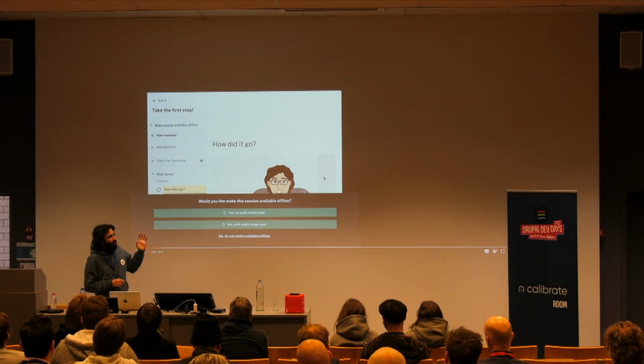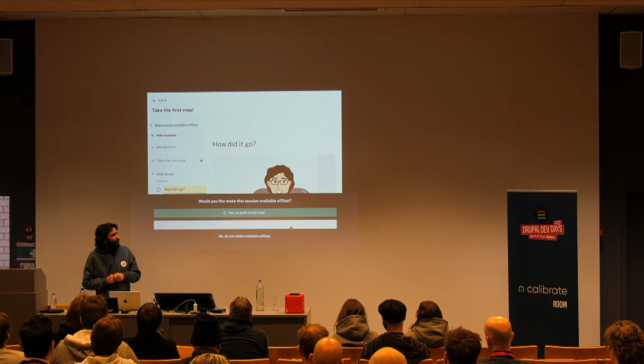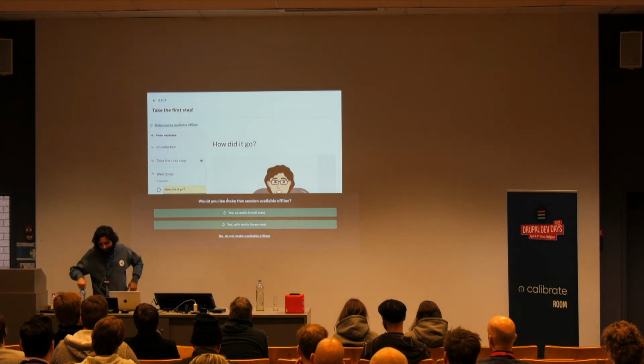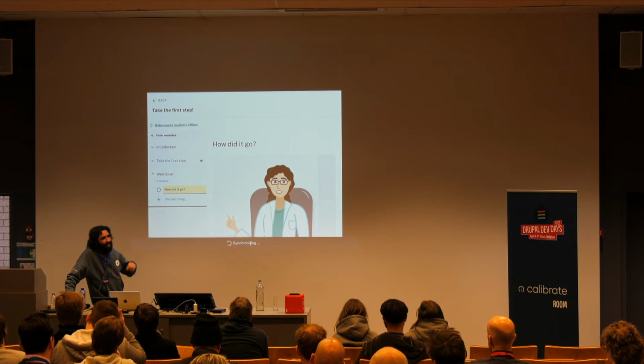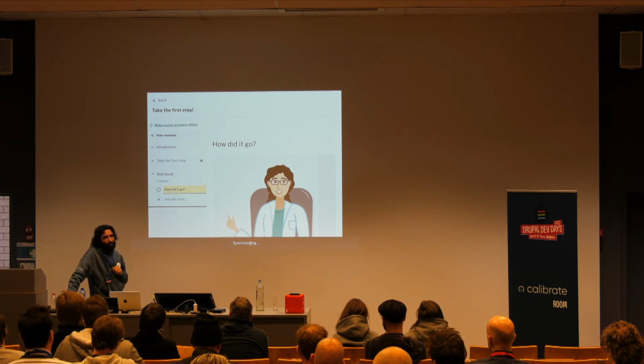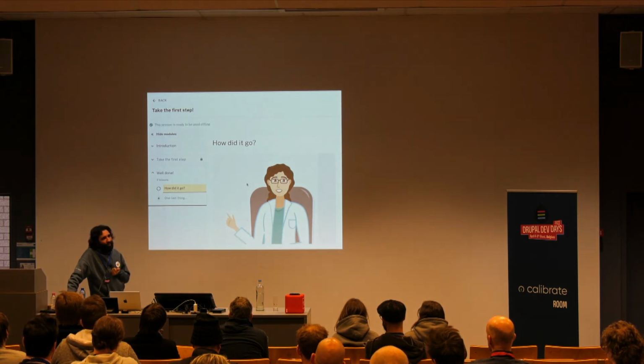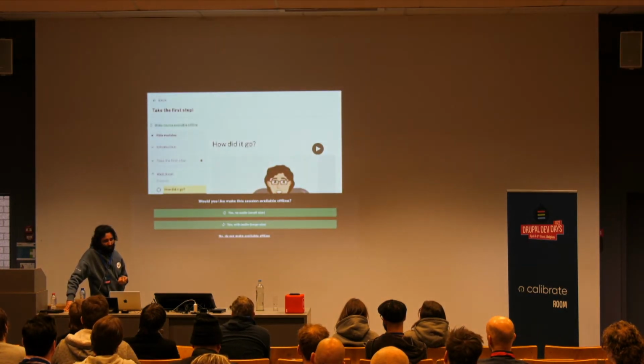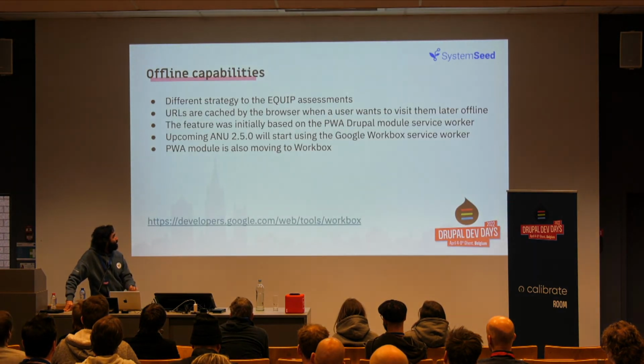So we want to make the URLs available offline. We offer that to the user. They can say, no, I don't want it offline. They can change their minds and then make it available offline, with and without audio, because audio files can become very big, and we are mindful of people's devices and data plans and bandwidth, the storage that they might have in those devices. So we want to offer those options for offline use.